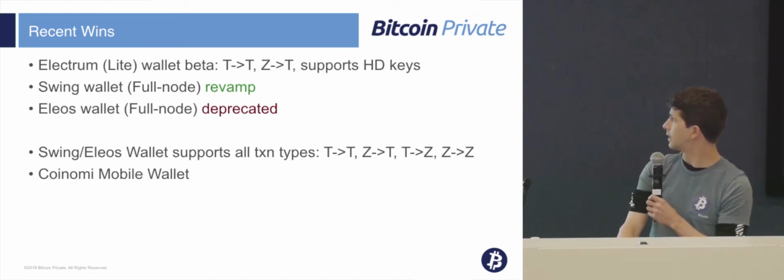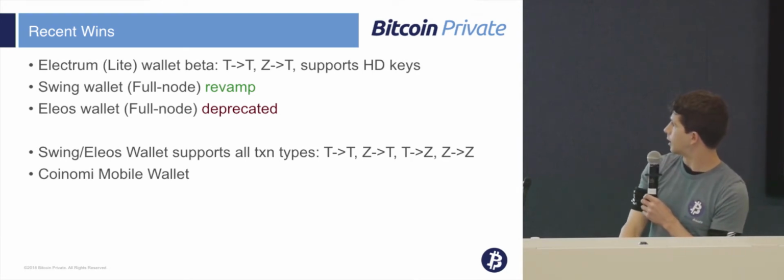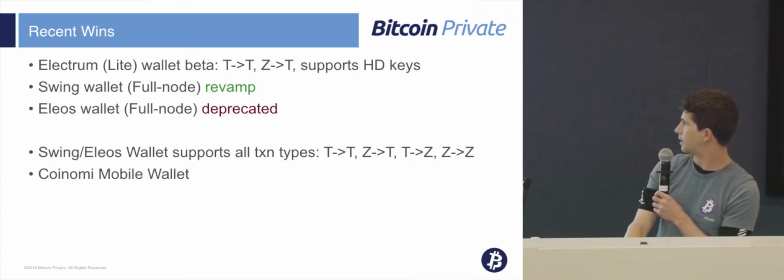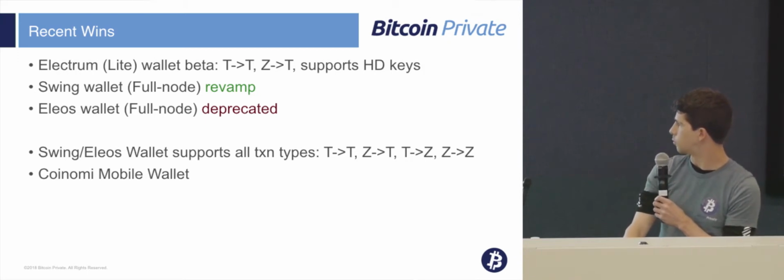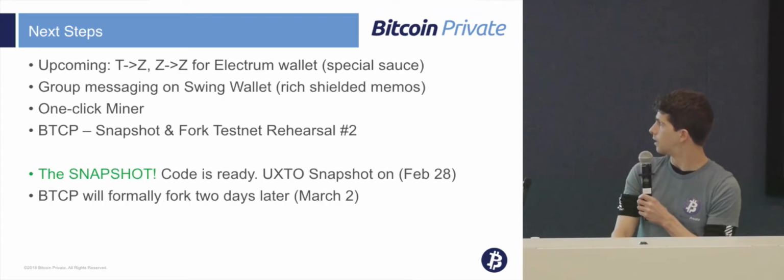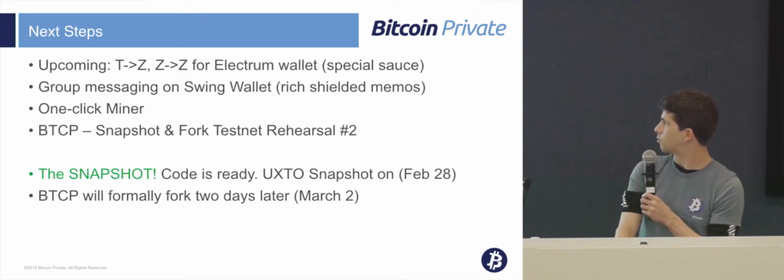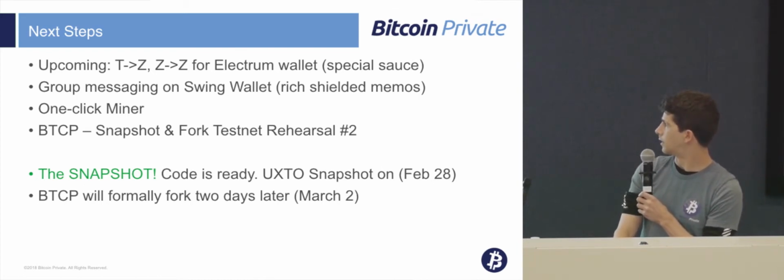So recently, some achievements we made. We shipped an Electrum-based light wallet, and it's doing transparent and shielded to transparent transactions. We have a full node Swing wallet, and the Swing wallet supports all types of transactions. And then we also recently have a mobile wallet with Konami. And so coming up next, we're going to add shielded transactions to Electrum, hopefully integrate some group messaging in the Swing wallet. There's some people working on a one-click miner.